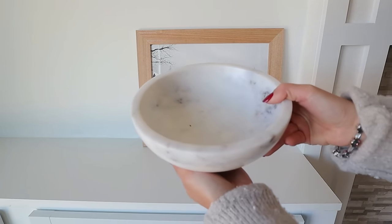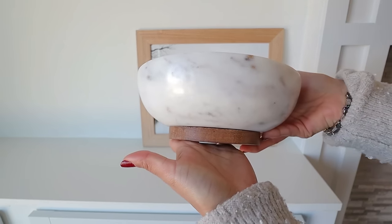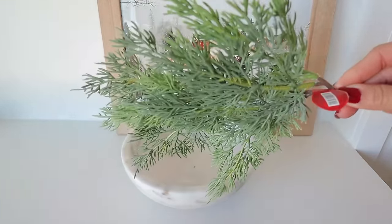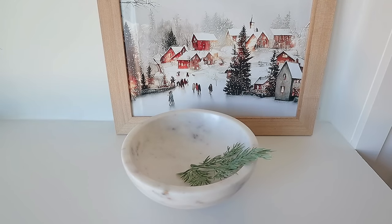In front of the picture, I'm placing this stunning marble bowl I got at HomeGoods. I'm making a kind of greenery cushion with some stems and then adding a stem pick, bringing that organic rustic look to this side.